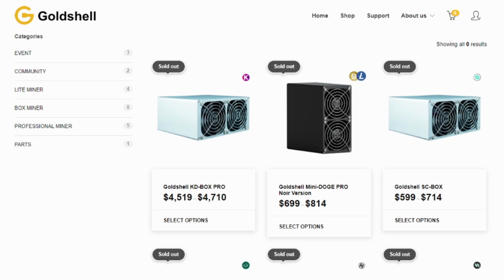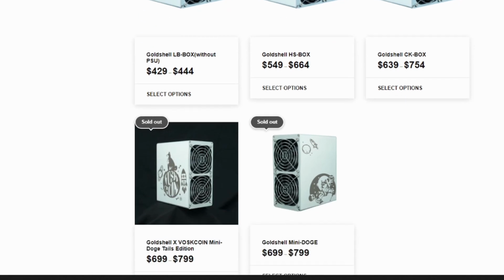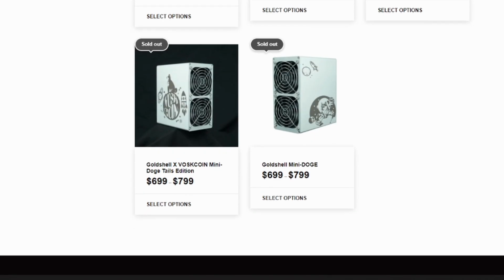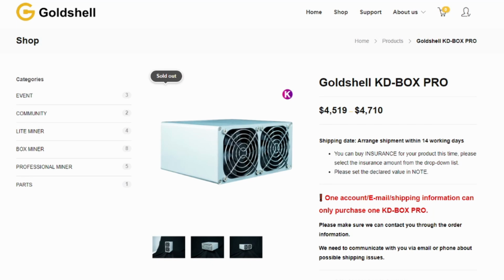So you have a whole bunch out there. You have a KD box, a Mini-DOGE Pro, an SC box, an LB box, an HS box, a CK box, and then as we go down, you have a LBC Mini Tails Edition, and then finally another Mini-DOGE Edition. So what in the world does all of that mean? Let's go ahead and talk about each of these, what they mine, are they profitable, and is it worth actually purchasing? Okay, so first up is the KD box.